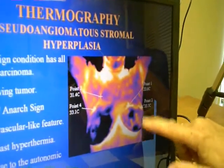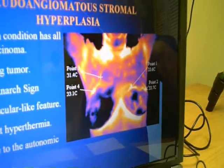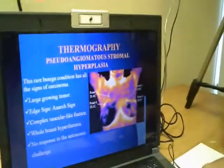It has an edge sign here, whole breast hyperthermia, and the mammogram and the breast surgeon said it was breast cancer too. So it wasn't just the thermography that was fooled by this one. But I asked the patient afterwards, are you upset that I told you to take that out? She goes, no, it was painful and it was deforming my breast, and I was really glad to get rid of it anyway, even if it was a benign condition.